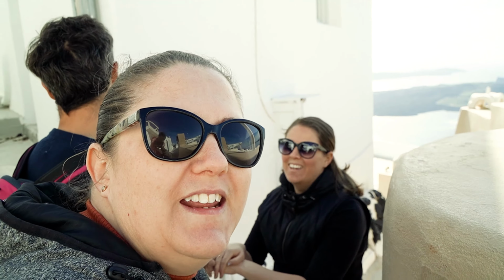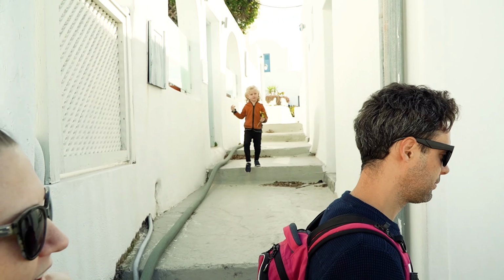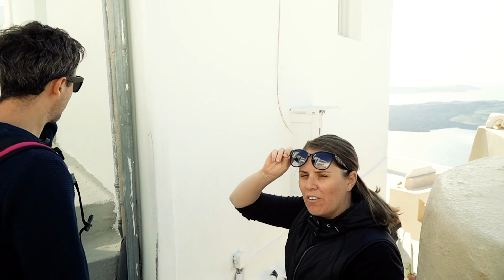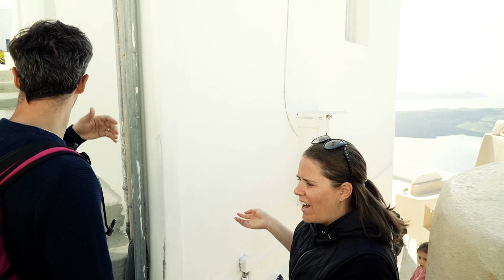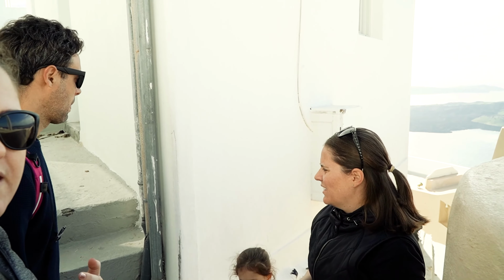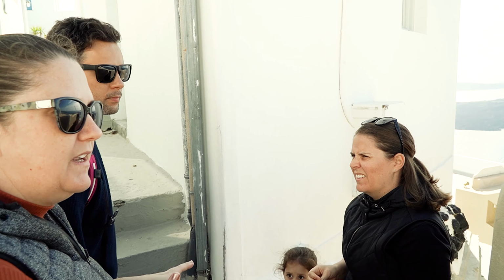So we found ourselves lost in Santorini. One of the problems with being here by yourself is you can't follow the crowd. So you can literally walk through people's property on the hillside here. That's how you get from one end to the other, is you just walk through the properties.